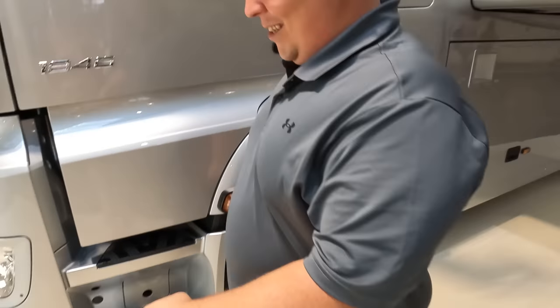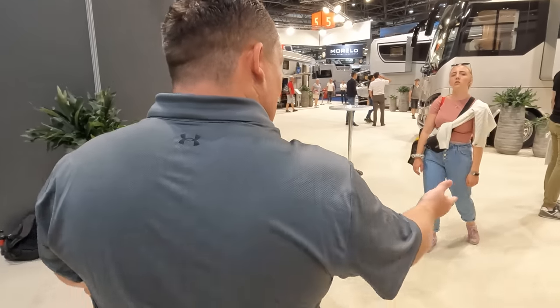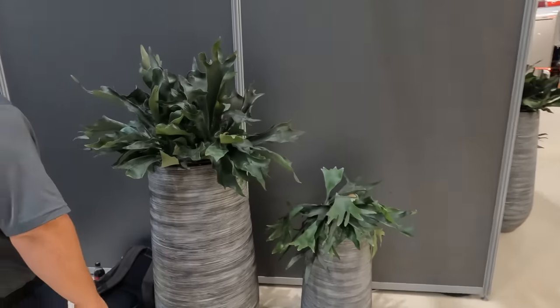All right, open. Let's check out the inside. Wait. The outside of this motorhome looks great, but the inside looks even better. Let's go take a look. Matt, are you going to skip here? I am not. What? Nope. Stay true to the show, Matt. All right.